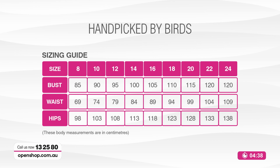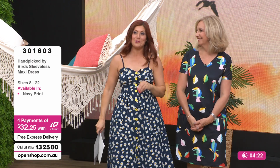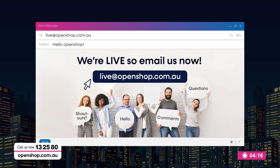8 through to 22. There's your bust size, your waist and your hips. You generally know, ladies, when you are a size, if you're normally always that size or whether you normally go up or whether you normally go down. Our expert here, Sandy, is giving us all that advice, but we're live here at Openshop. We've only got a few minutes left in the show. So if you've got some needs, some questions, last minute, ask away. Sandy is here to help us with our styling, with our fashion needs, live at openshop.com.au.